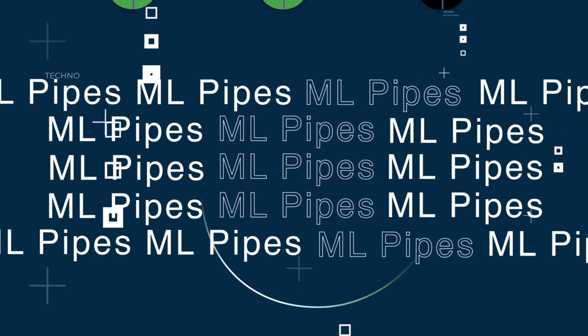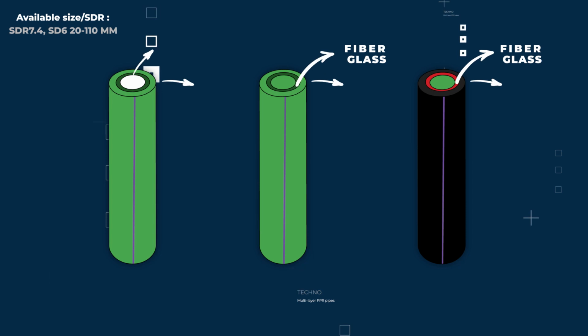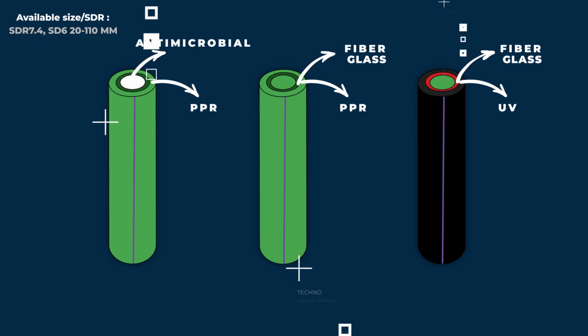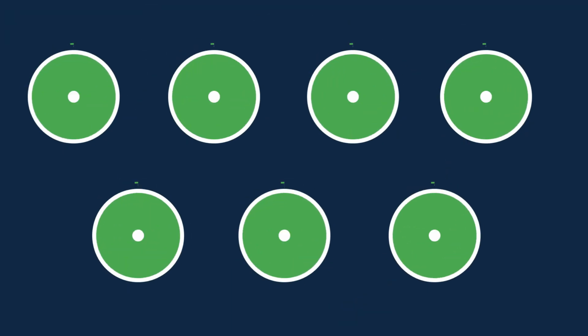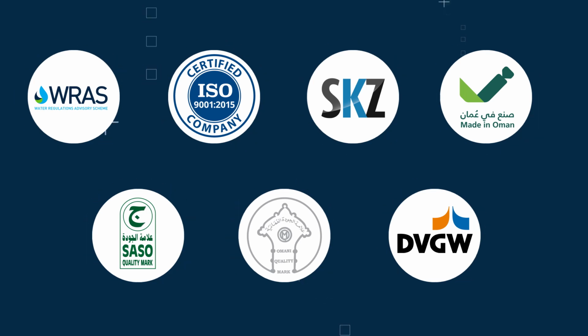Techno multi-layer pipes consist of 3 layers, with special glass fiber reinforced middle layer. GF is a composite material made of a polymer matrix reinforced with fiber of glass. Techno multi-layer products are made in compliance with international standards and tested in certified laboratories.